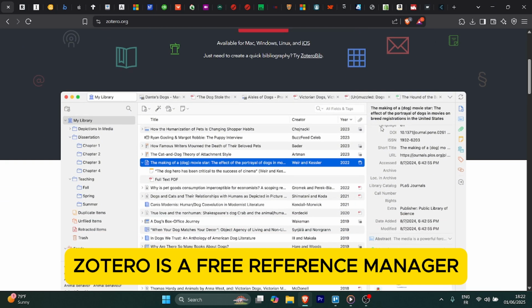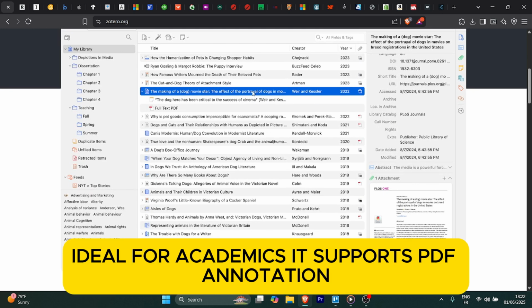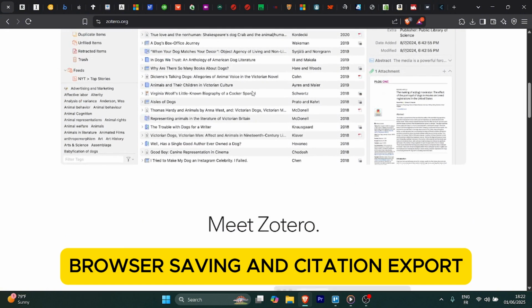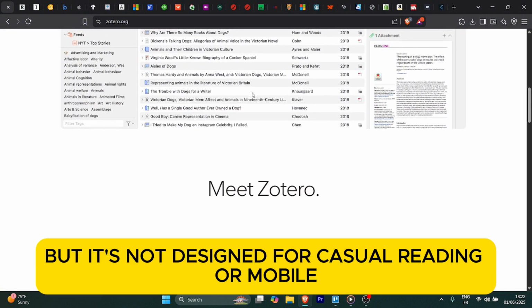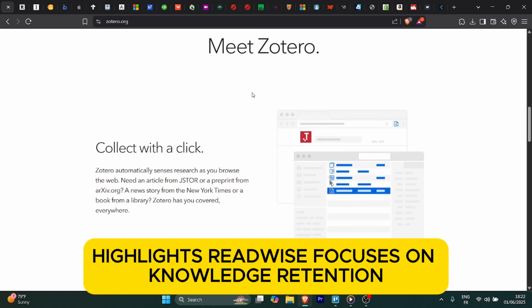Zotero is a free reference manager and it lets you collect, organize, and cite research sources. Ideal for academics, it supports PDF annotation, browser saving, and citation export, but it's not designed for casual reading or mobile highlights.